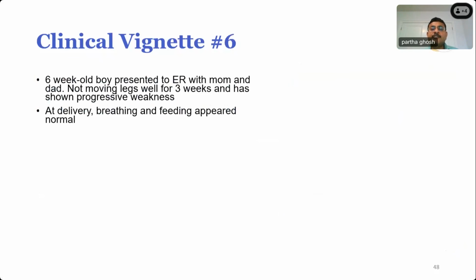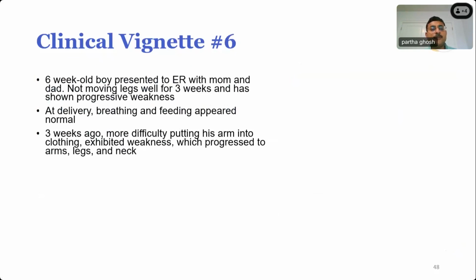Now, this is a 6-week-old boy who presented to the ER with severe weakness. Things were normal at birth, but subsequently, after 3 weeks, parents noticed that the boy is just not moving that well. And then on exam had significant weakness of the legs as well as the trunk. Reflexes are difficult to elicit.